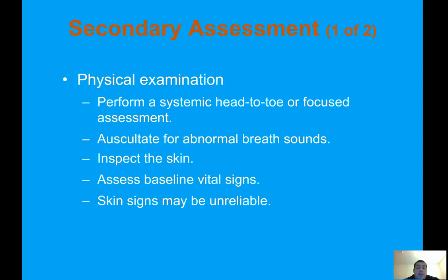Secondary assessment, physical examination. Perform a systemic head-to-toe or focused assessment. Auscultate for abnormal breath sounds. So you're going to auscultate both front and back, both upper and lower lungs. Inspect the skin. See if you see any hives, redness, or swelling. Assess baseline vital signs. Skin signs may be unreliable.